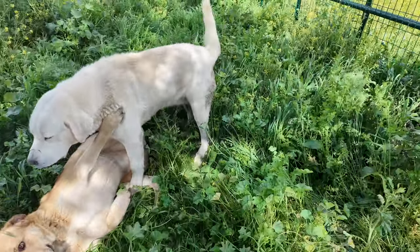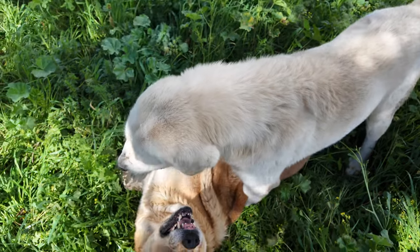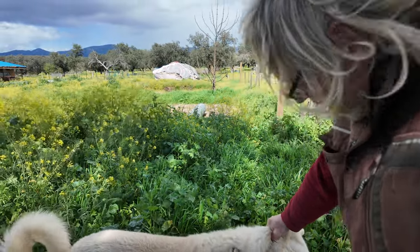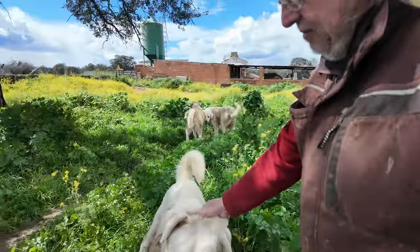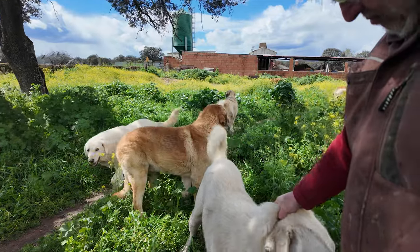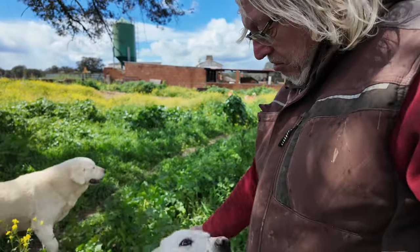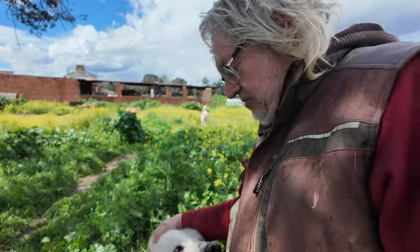Schneemann, jetzt ist gut. Schneemann, weg. Hey! Schneemann! Nein! Komm her! Wollen wir nicht machen! Ja, Schneemann? So! Genau! Wir wollen ein braver Hund sein. Ja. Schnell mal. Guck mal.